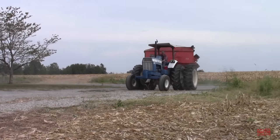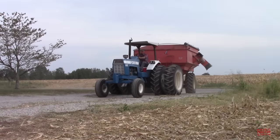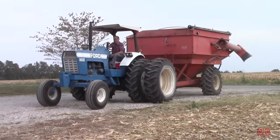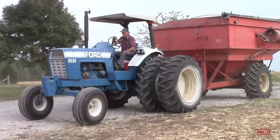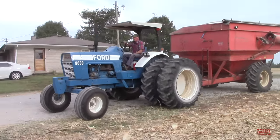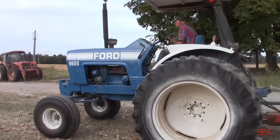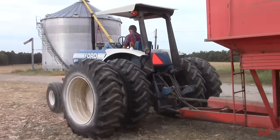Ford began manufacturing tractors in October of 1917. The Fordson tractor, just like the Ford Model T car, was the first mass-produced tractor on the market, and it made the tractor affordable for farmers around the world, selling for just $750.